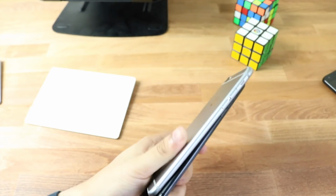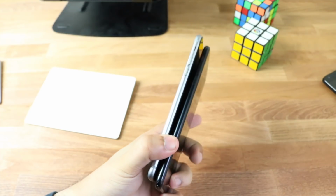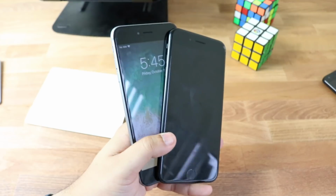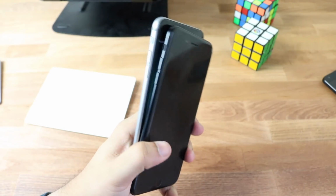But what I will add though is that with the 6S Plus, if you can find one for a pretty good deal, like less than 150, I think it'd be a very good deal. I just made a video on the best iPhone under $200. And the 6S Plus was a contender. It was both the 6S Plus and the iPhone 7.